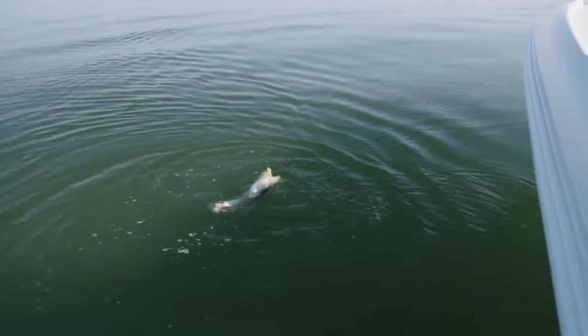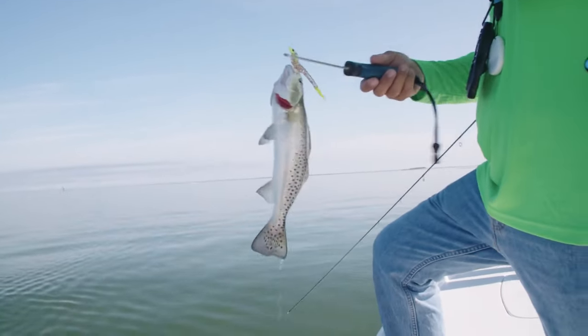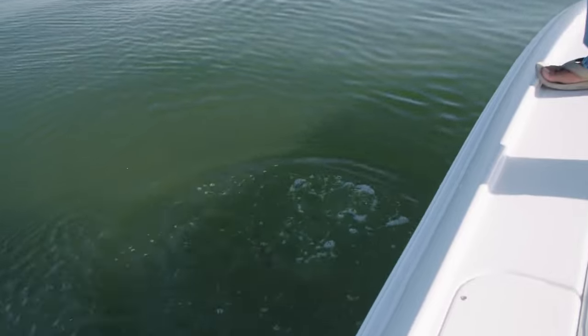I don't want to touch this guy. Trout tool extraordinaire right there. Yeah, everybody for sure should have them. A D hooker works great. You just take them and slide it right underneath that hook and reverse the pressure and just give it a little shake. Off she goes.